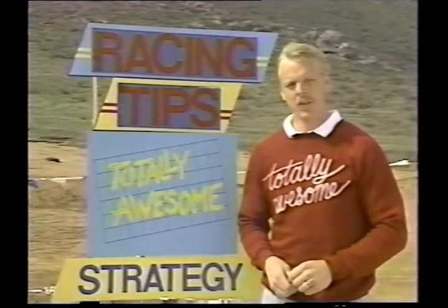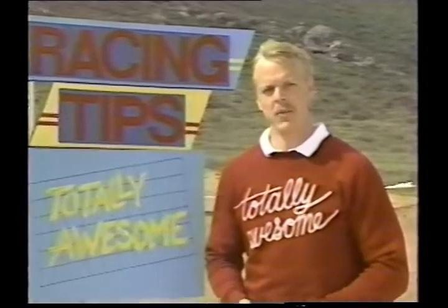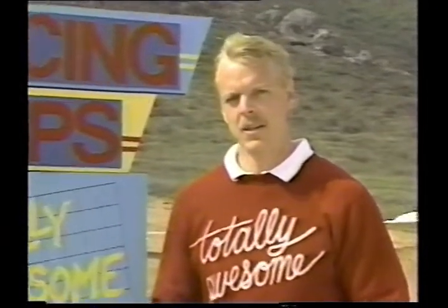Let's take a look at another cornering strategy, the block pass. This is where you'll try to pass the lead rider on the inside. Let's see this in action. Watch the rider in yellow.